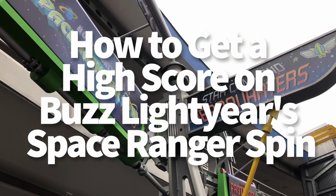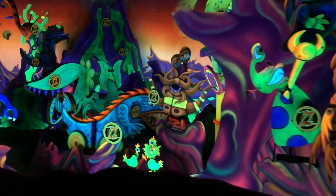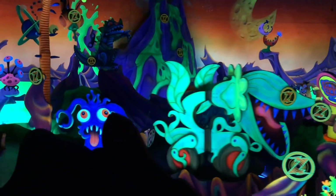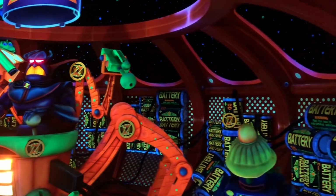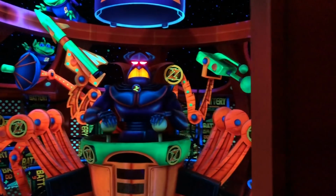Number 19, how to get a high score on Buzz Lightyear Space Ranger Spin. This is an attraction in Magic Kingdom, and you definitely want to max out your points here. So use that joystick to pivot your vehicle so that you can see all of the targets. And in the first room, you're going to encounter a big robot. Aim for the target on the inside of the arms to rack up 100,000 points. And over on Zurg's ship, there's a target at the bottom that will net you 25,000 points.